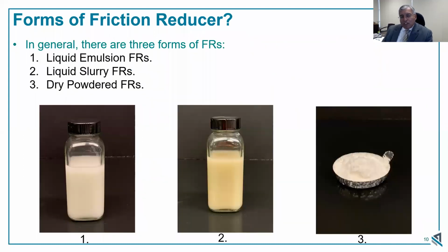So, the types of friction reducers on the market right now: there are three basic forms that we deal with. One, of course, is the inversion emulsion, the liquid emulsions. This is the one type that was used from the very beginning. And then came the dry FR, which has been put into a slurry package, where you would have the solid suspended in an oil. And then we have the actual powdered version, which you can run dry on the fly or as a concentrate.